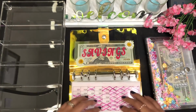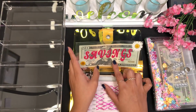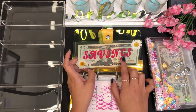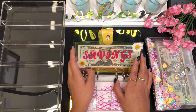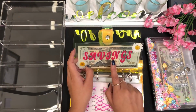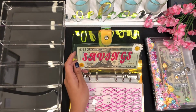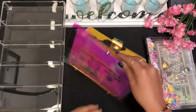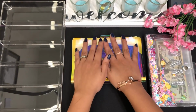So yeah, guys, I will be stuffing my next paycheck, which will be my side hustle cash stuffing. So stay tuned for that. It's going to be from Etsy. So yeah, I'm pretty sure after that, I'm gonna be able to stuff my 52-week savings challenge. So I'm very, very excited for that. And this is it for my cash stuffing, guys.